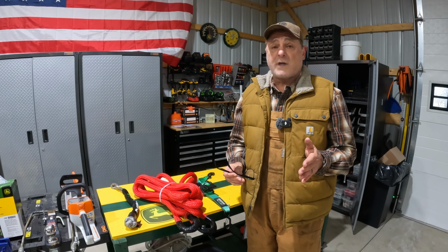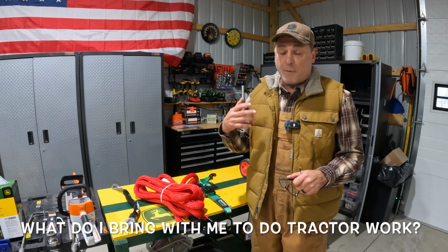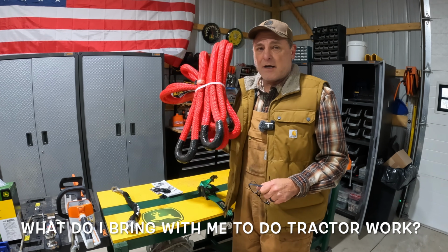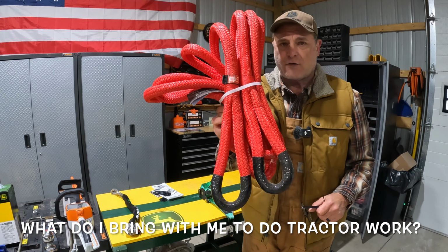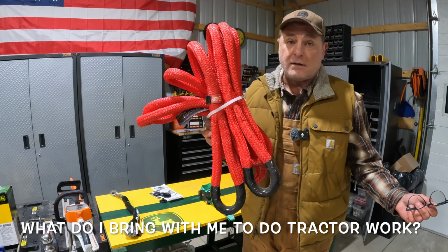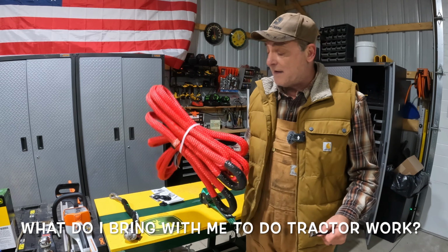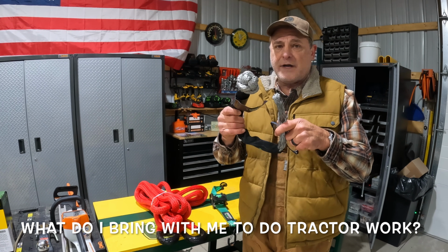So let's take a look at what I do bring with me when I'm doing jobs. Again, what I'm trying to do is hope for the best, plan for the worst. This is the Yankum rope, and you can find it on Amazon, and it's a great tow rope. You know, there's a chance you're going to get stuck, and you want to be able to get yourself out. And of course, this goes around the Class 3 to be able to hook up to the Yankum.